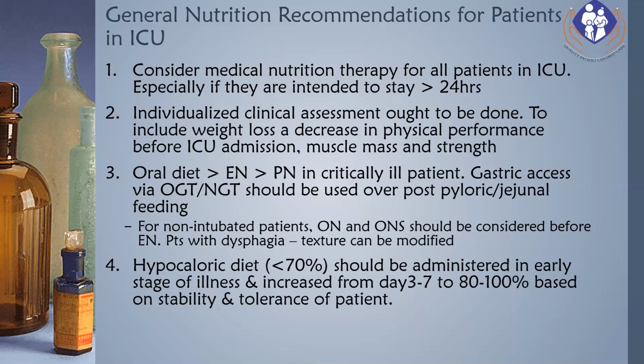For non-intubated patients, oral nutrition and oral nutrition supplementation should be considered before we start enteral nutrition. And for patients with dysphagia, we can consider modifying the texture of the food to be soft so that they can eat orally.